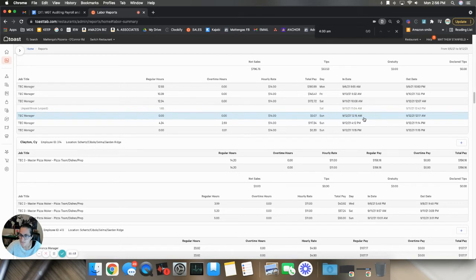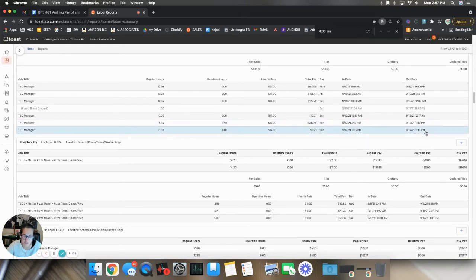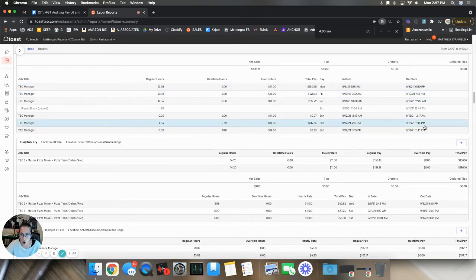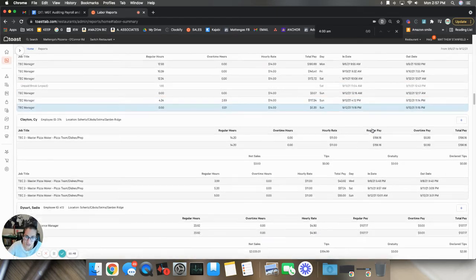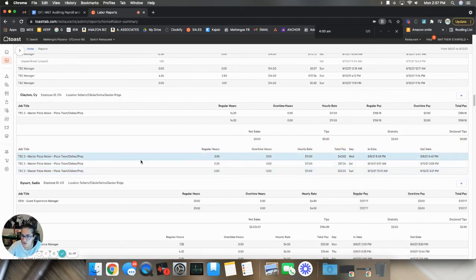Sunday, yeah, so he was there till 1 a.m. almost. And Sunday, he was there till 11:15 p.m. To me, these are really long clock out times, unless it was justifiable. He was making whatever thing it is, but we need to be a little bit more productive with our time and not be there till the AMs. Sai, he's back. It's good to see he's back.